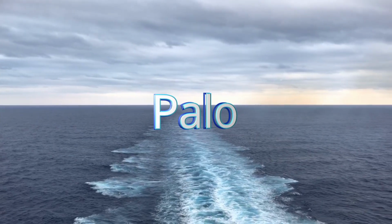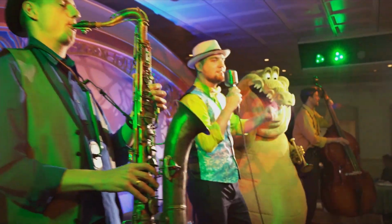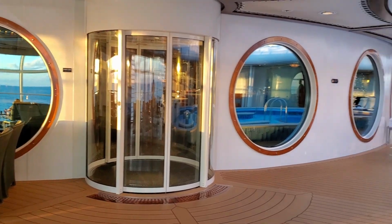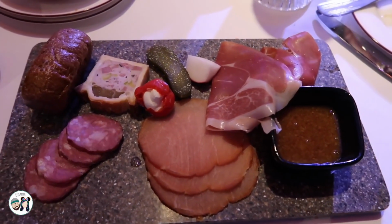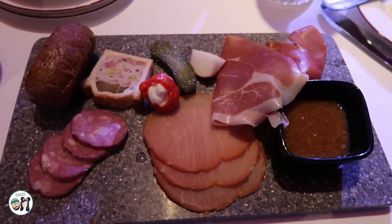Number 8, Palo. On the first day, you can also get a second Palo dinner reservation. When you sign up ahead of time, you can only get Palo dinner and Palo brunch. Palo brunch is only on sea days. If you want 2 dinners at Palo, I have heard that you can go request a reservation for the first night on the ship in addition to your other dinner reservation. And just remember, they do have a dress code.